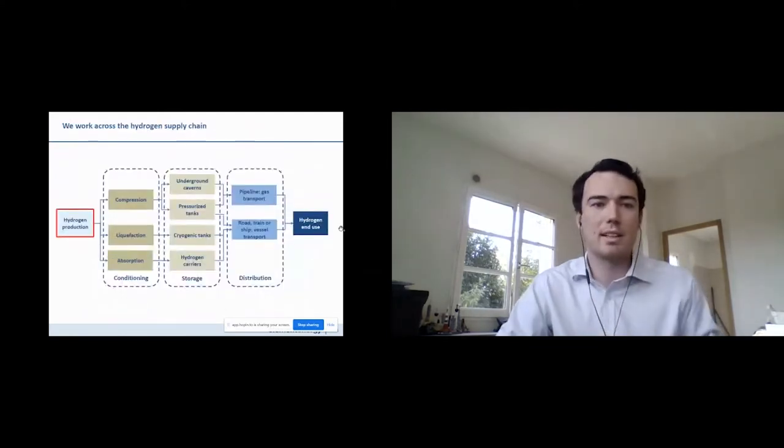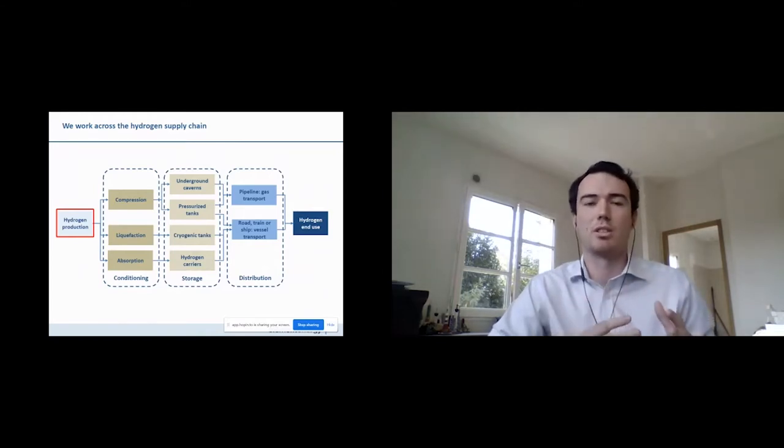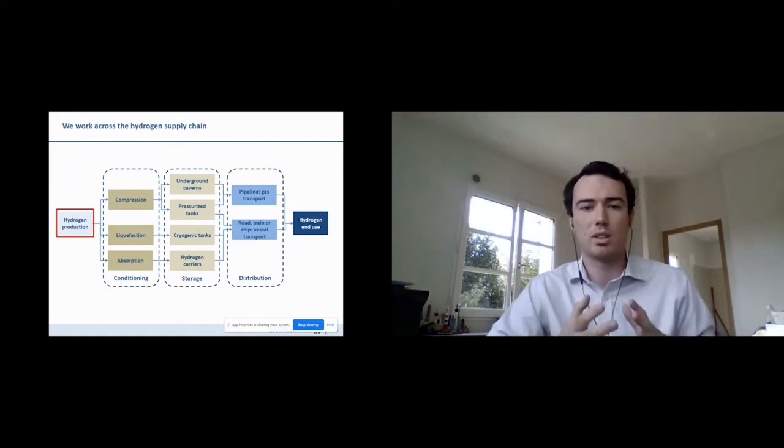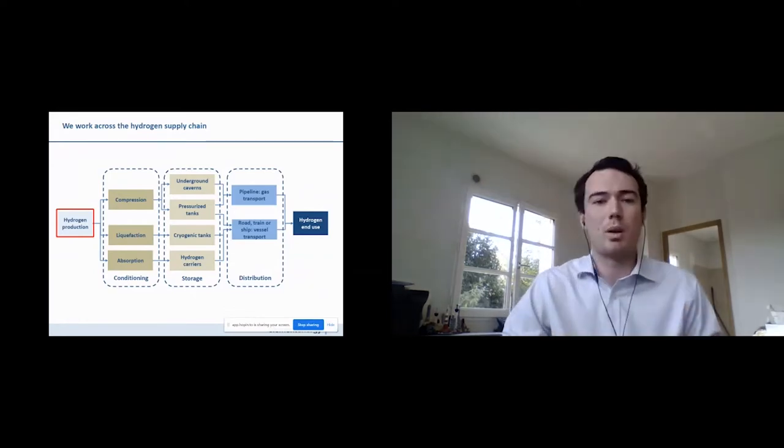So with a little over 20 years experience in the hydrogen sector, we work across the supply chain. So that's production through conditioning, storage, distribution and end use. But today, again, we're focusing on production and electrolysis mainly. And for those that aren't too sure, electrolysis is where you're splitting water into hydrogen and oxygen using electricity. And where that electricity is renewable, you're then producing renewable hydrogen.